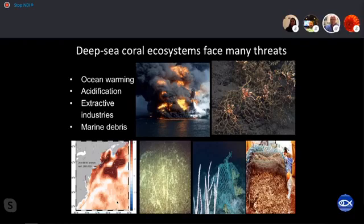And then marine debris is also serious. During our cruise with Buck, we found a large plastic bag wrapped around a coral. The coral then can't feed, right? The polyps can't get the nutrients, and so it'll die. And so that's a serious issue.